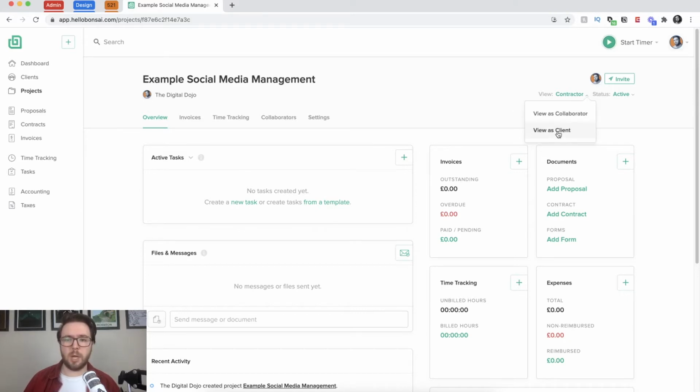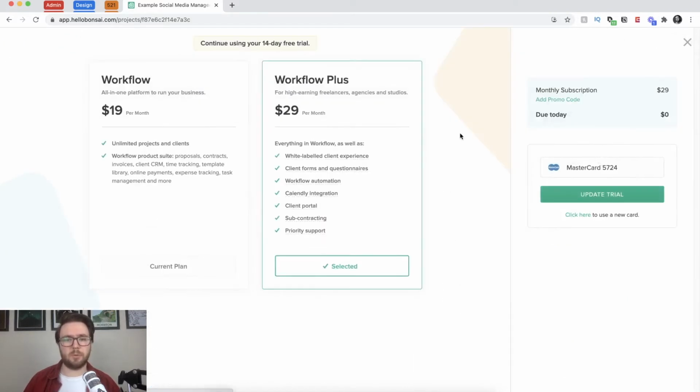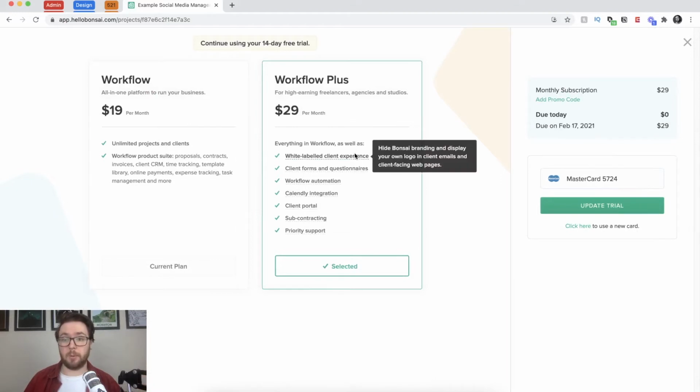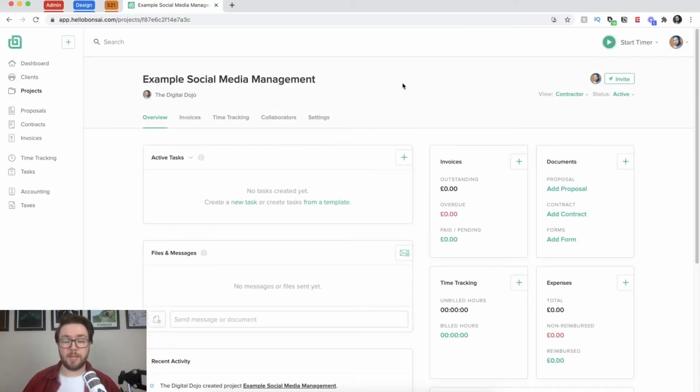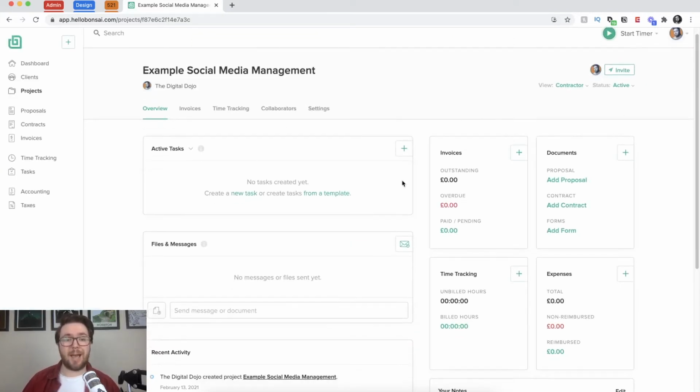So if I wanted to, I'm going to go view as client. So what would the client see? Now here we go. This is where you have that payment wall. So you would have to use their workflow plus section, which will enable the client portal. So that rather than adding collaborators, we'll add them as a client portal, and then they'll come in and they'll be able to see that in a white labeled experience. So keep that in mind when you're doing this. Active tasks.